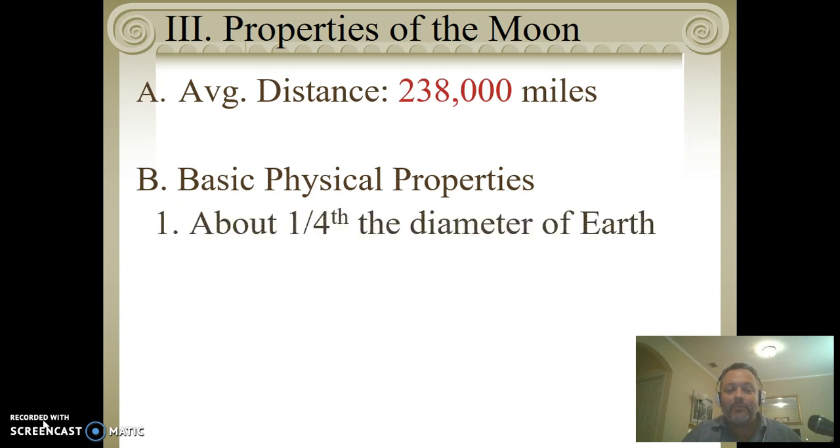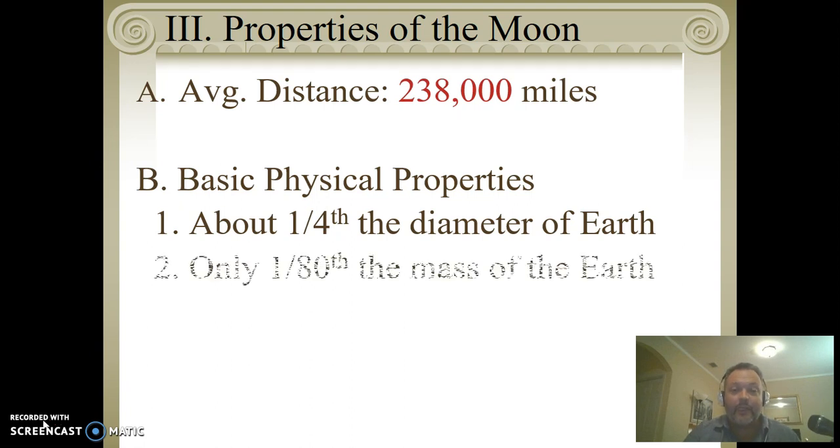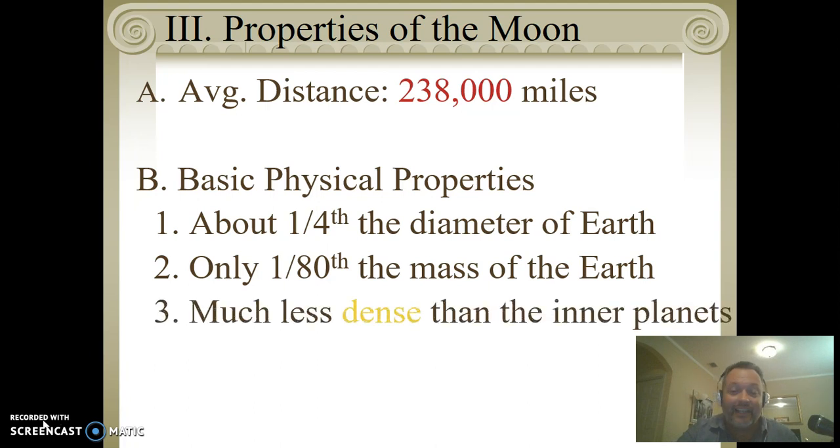Some other basic properties. The moon is about 1/4 the Earth's diameter, so it's really a big moon compared to the size of a planet. However, it's less than 1/80th the mass of the Earth. Now, what does that tell you? It tells you that it's not very dense. The moon is kind of the odd man out in the inner solar system, and we're going to have to explain why later in the chapter, because that is kind of odd.